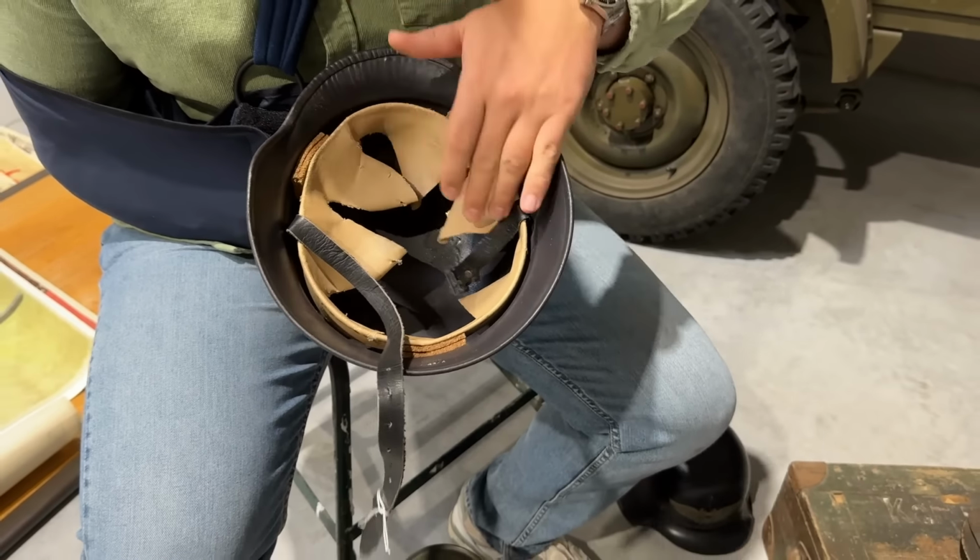And if you look on the inside, we see also a very late war liner, and here we see the manufacturer's stamp of the Quist factory with the lot number underneath, which means it's a very late production as well. So I would say this is a 1945, 1944 maybe made Luftschutz helmet. It's just nice with this brim.